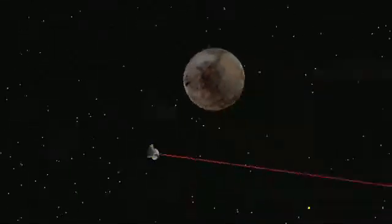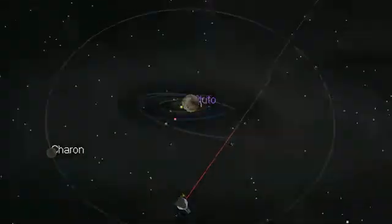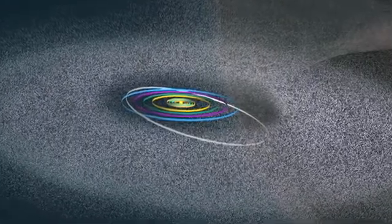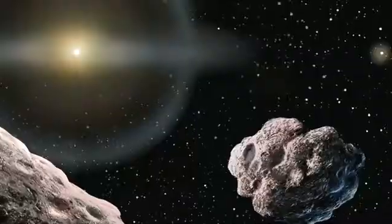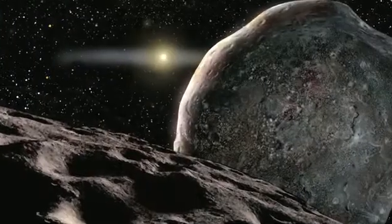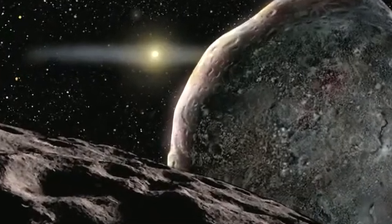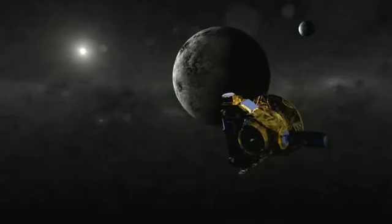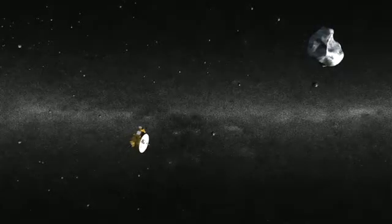Pluto is one of the largest of this vast swarm of objects, about 100,000 or more objects orbiting the Sun beyond Neptune. And it's a really amazing and fascinating member of the Kuiper Belt, but it's not one of the normal, ordinary members of the Kuiper Belt. We want to know what the rest of those guys are like as well. So we want to go out beyond Pluto and fly past one, or if we're really lucky, maybe even two other Kuiper Belt objects, smaller, more representative objects, somewhere out beyond Pluto.